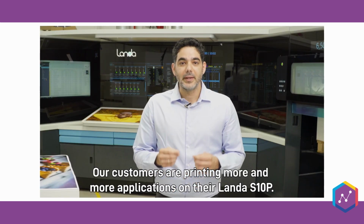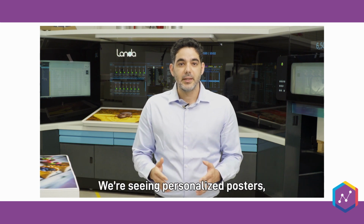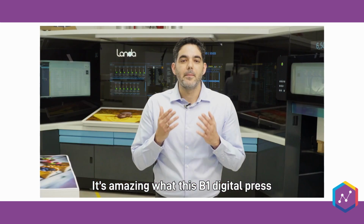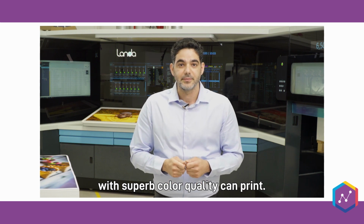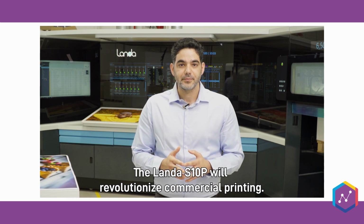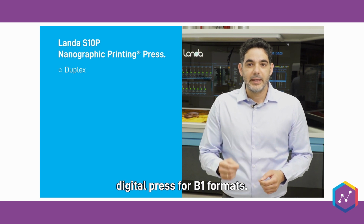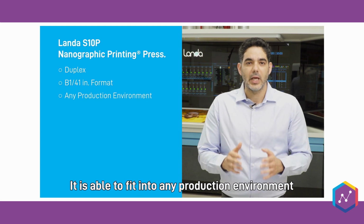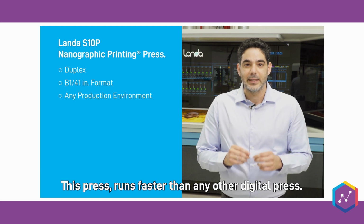Our customers are printing more and more applications on their Landa S10. We're seeing personalized posters, huge wall calendars, and more. It's amazing what this B1 digital press with superb color quality can print. The Landa S10 will revolutionize commercial printing. Why? The Landa S10 is a duplex printing, digital press for B1 formats. It is able to fit into any production environment. This press runs faster than any other digital press.